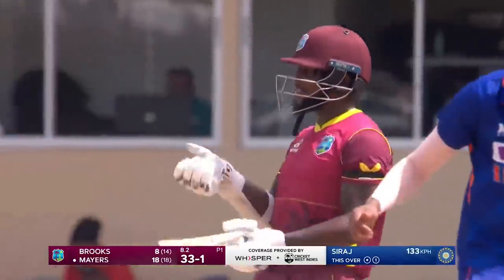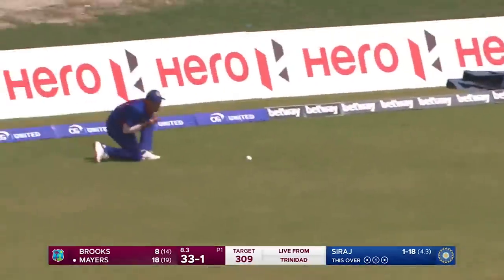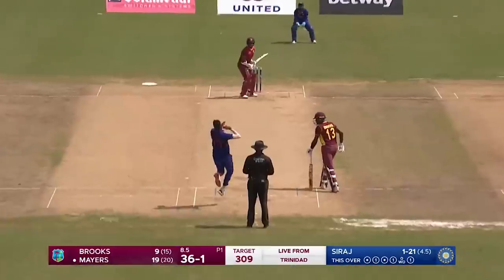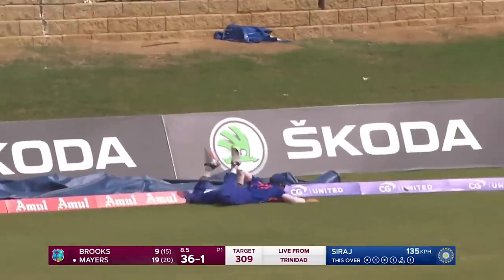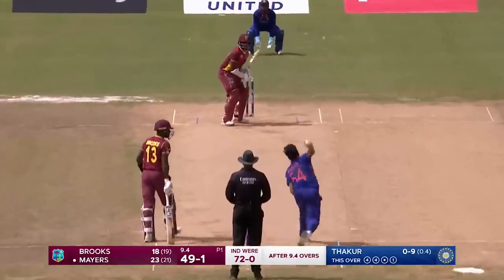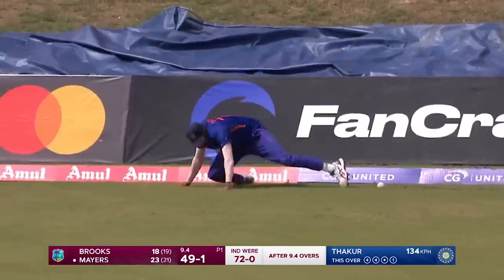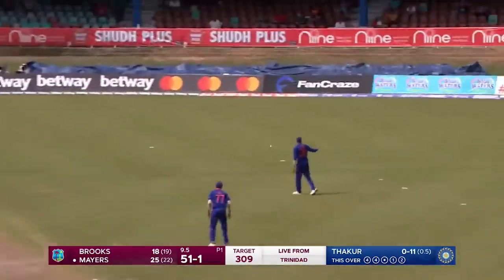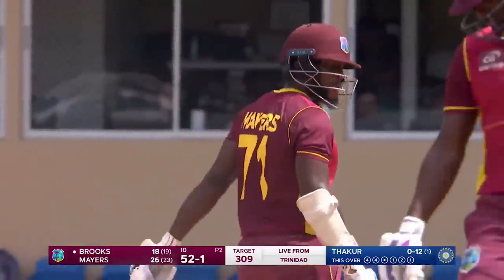Really good short ball. Takes on the short ball this time. Fielder in the deep, so just a single. Goes for four. This time he gets the gap. Might find the boundary yet again. Not enough pace on it. Straight to Siraj. This time an expensive over. 12 coming from it. 52 for 1.